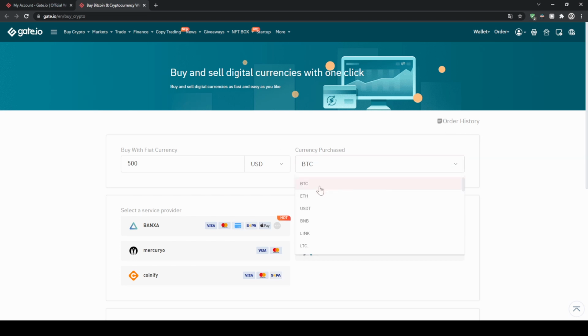If you just want to buy any of these currencies, you can choose them directly. Otherwise, I would just recommend you to use US dollar Tether, because I will show you in just a bit how you can buy any coin with US dollar Tether. Down here, you can now select a service provider. You can also see the payment options right here. Some of them offer credit cards and, for example, some bank transfer options. Some also offer, for example, Apple Pay. So choose whichever one you like. In this case, let's just go for this one right here.